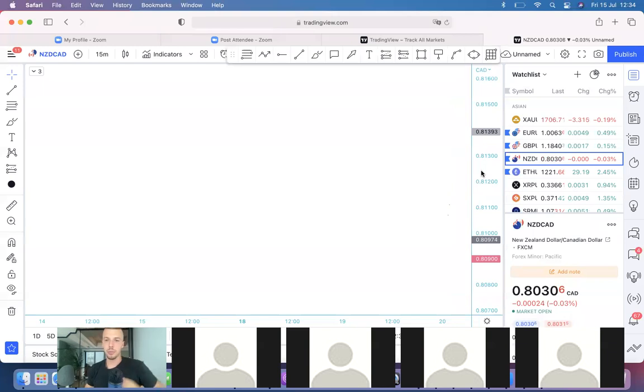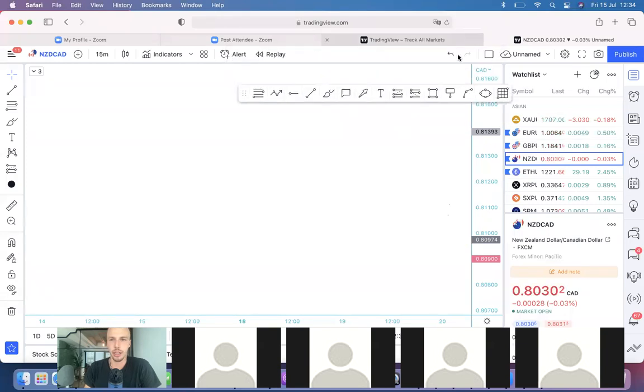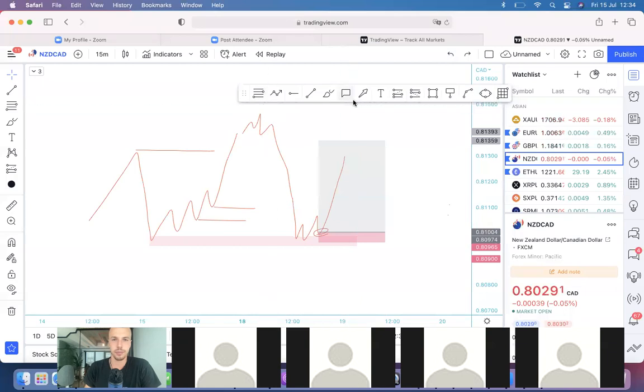How can I differentiate between a change of character and internal liquidity? By watching the 3.0 course. If you go with the trend, then you are good most of the times. However, if you're trying to catch a reversal, you must find another higher zone where you want to trade from. So let's go back to the example that I had.